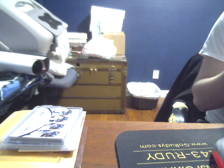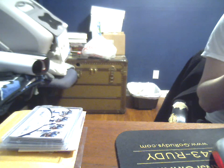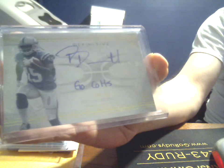It's probably one of those they got ready for the rookie premiere shoot kind of deals. Topps Definitive, 29 of 35. It's got an embossed left side near his picture, and they had him inscribe these "Go Colts." Phillip Dorsett on.